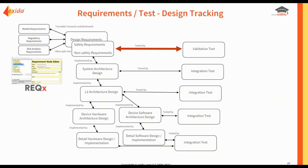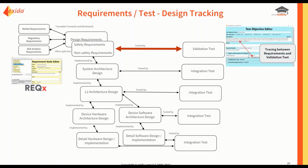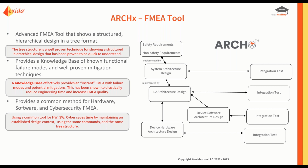The most important linking and tracking we've talked about is the tracking between safety requirements and the validation test. It's always good to make certain all your requirements are met, but it's essential if you're building products for safety critical applications and especially for functional safety certification. The OEMx tool has a test objective editor, which allows you to specify validation tests and log them into the test report, which then can be used to do the detailed test plan, which is pretty nice.